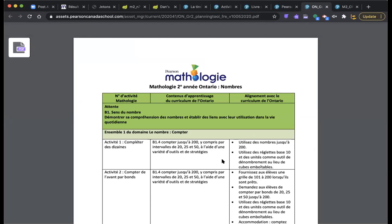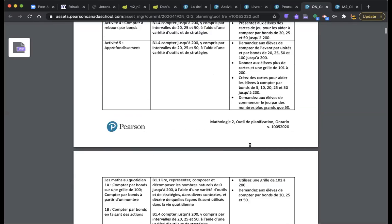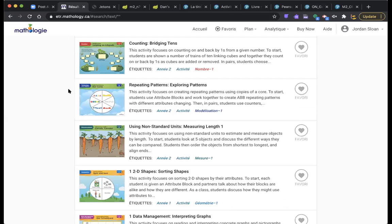So maybe it'll be counting. For this one here, activity 1, we're going to make sure that we're counting up to 200. Maybe it'll be a different manipulative that we use. Maybe it'll be a different tool, or maybe there'll be a check mark saying that it's all good, or maybe there'll be an "à venir", which means a whole new activity is coming. So that's about the Ontario curriculum.